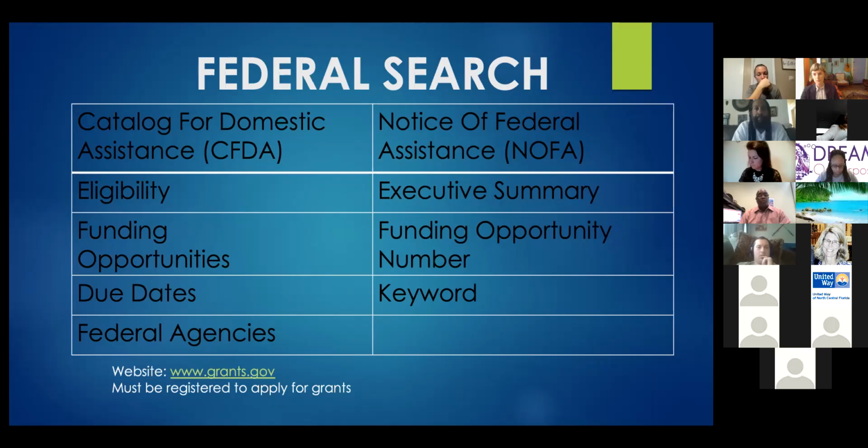Due dates for federal search. At one point in time, years gone by, you could have at least 60 days to write an application. Now, those days are narrowed down to sometimes 30 days and sometimes 33 days, but the time is getting shorter and shorter every year, I notice. So make sure that you search previously.